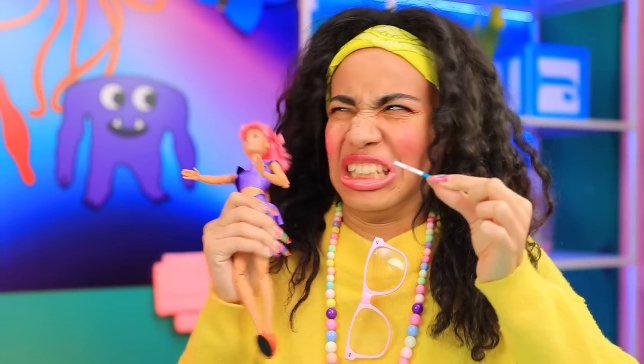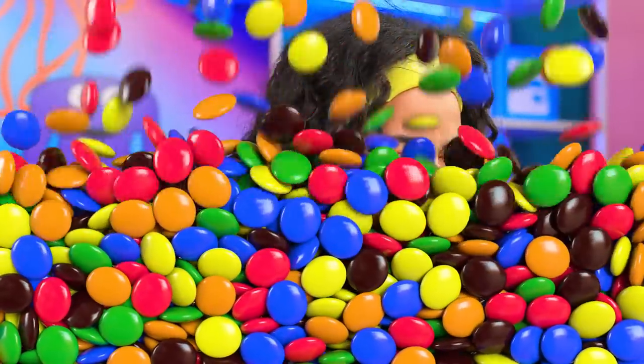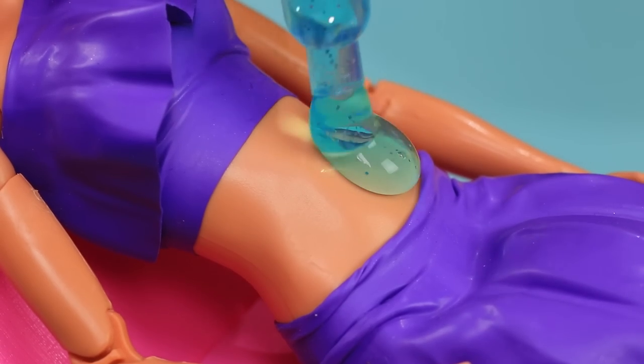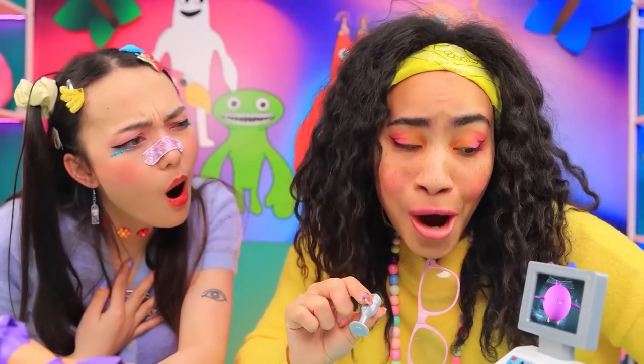Oh, what a twist! I didn't see that coming! Want some candy? No, I'll pass. Weirdo. Then I'll get more. Okay, we need to focus on the mommy-to-be. Let's start with the ultrasound. We'll soon find out who lives in your tummy. And that's Opila Bird. What a cutie!